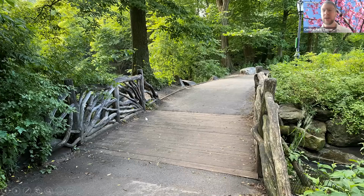Now, as we round the bend, we come to one of the park's rustic bridges, created out of black locust, which is a really rot-resistant tree. You'll see that for most of our rustic buildings and shelters. And I'm going to actually show you a black locust tree in just a little bit.